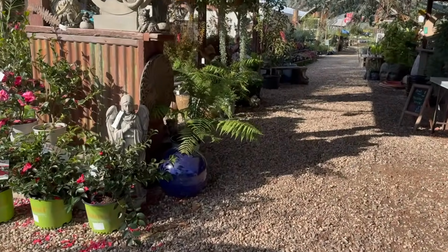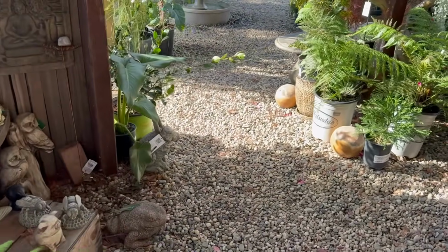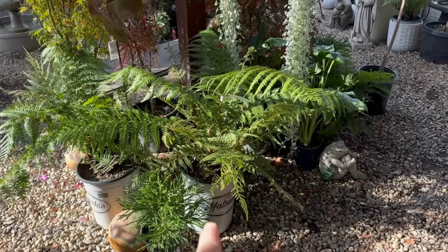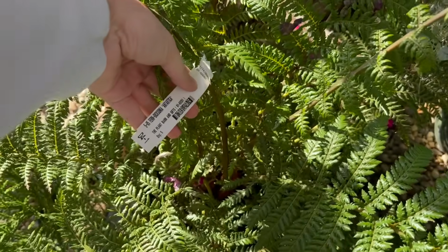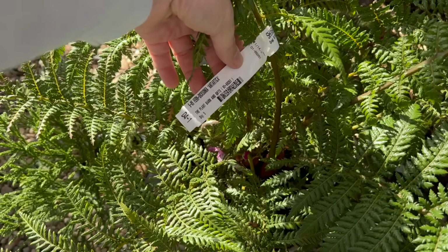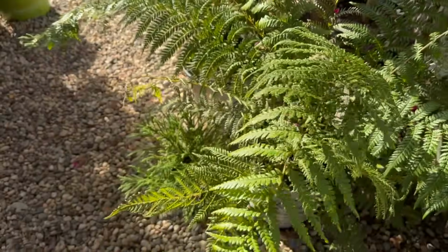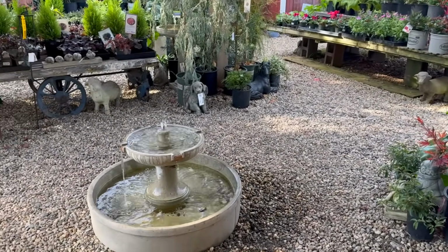First off, I'm seeing, are these tree ferns? Oh, I'm seeing some Matsudo tree ferns. These are the ones that I just saw. How much are these? So these are 51 and I want one of these. So I might have to pick one of these up. I'm gonna send a photo to Brent. They're so pretty. I saw them at Green Acres, and the ones that I saw weren't all that pretty when I went down there the second time. So this one is called Dickinson's Antarctica. Very pretty. Okay, we're gonna come this way. I still love that little fountain. That one's very, very cute, very sweet.